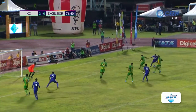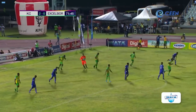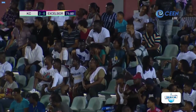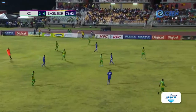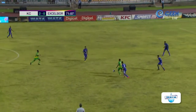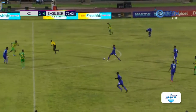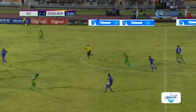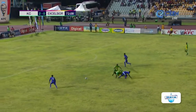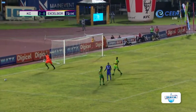KC on the attack once more. Blair trying to scoop it to the substitute, Quaden Williams. Blair has been busy and bright, has a lot of confidence, just didn't have the end product there, but he has been very good when he gets into that final third. Williams almost wins it back. Atkinson picks it up in an outside position.